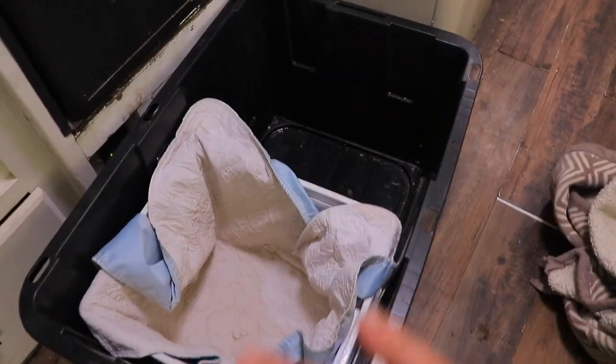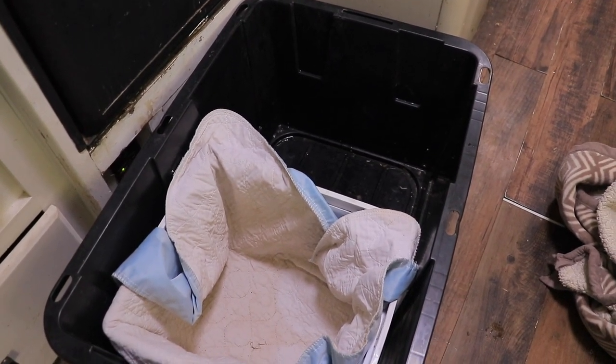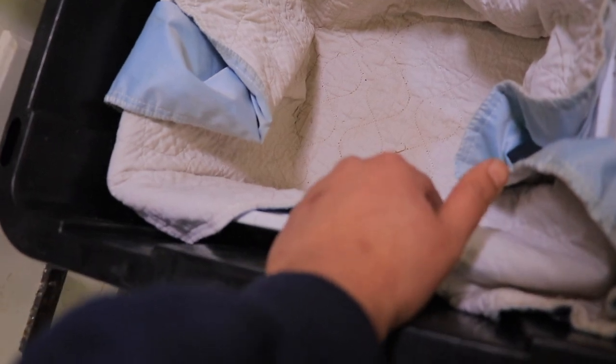When they were in the bigger box, they had more room to spread out, and they did, and they felt cold and lonely. I don't know what it was, but as soon as they were put in this box where they were sleeping on top of each other, it just works.